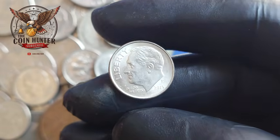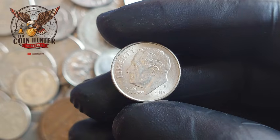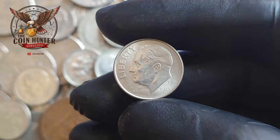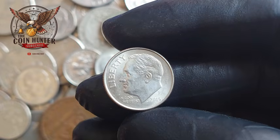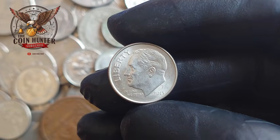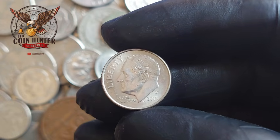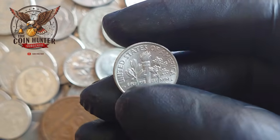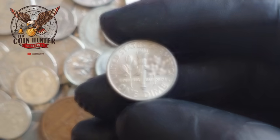And if you think $20 million is an astronomical price for a dime, wait until you discover the final coin in our countdown, the legendary 2000 P Roosevelt dime, whose sale price was so shocking that it made front-page news around the world and single-handedly changed how collectors view the potential value of modern American coins.